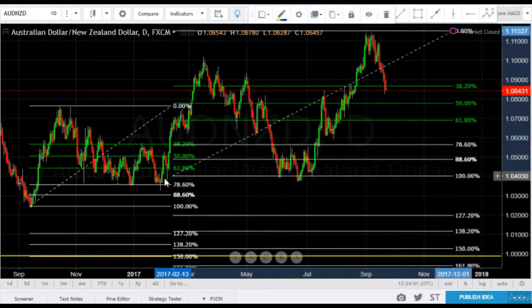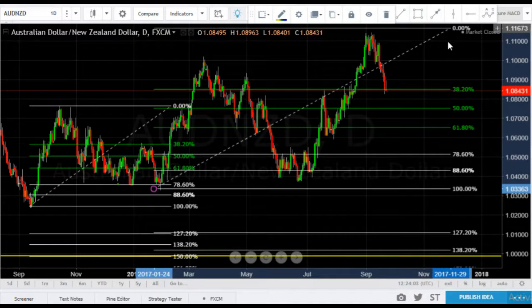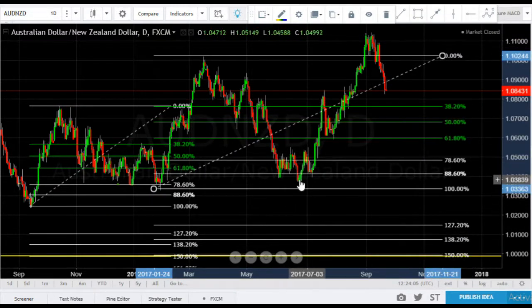And what did we say that was? From there to there, it came back down to the 88.6 fib retracement level. In fact, it broke through it. It almost came right back down to 100. But remember, yet again, this is a daily chart, and we'll not be trading on a daily chart basis. We'll be trading at the 1 hour and the 240 minute levels.